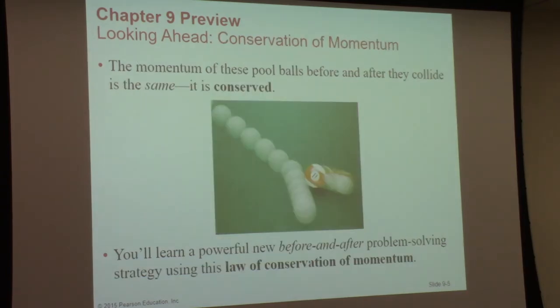The other part of the chapter: if there's no outside force, the momentum before and after a collision is the same. In other words, it's conserved. And we can do a whole bunch of different sorts of problems for collisions. So the law of conservation of momentum deals with collisions, so things actually literally striking together or things exploding. Those are internal forces too. That's the second kind of problem in this chapter.